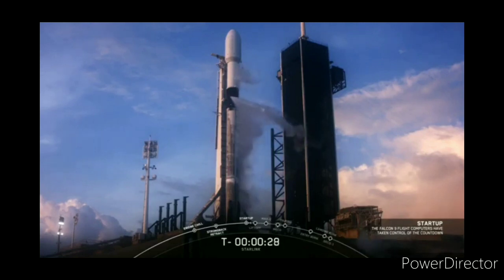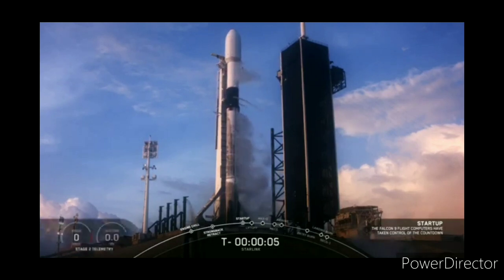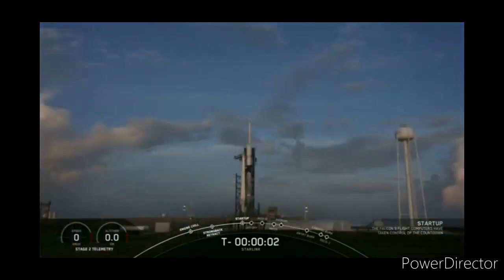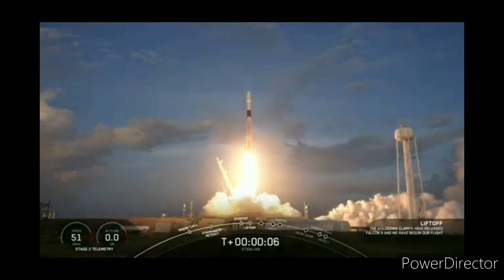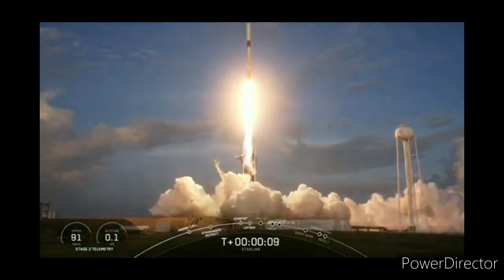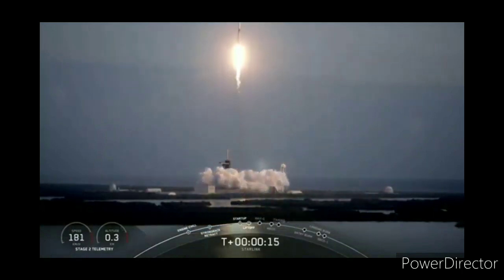T-minus 30 seconds. Stage 1 flight press. T-minus 15 seconds. 8, 7, 6, 5, 4, 3, 2, 1, 0. Ignition, liftoff. We're pitching downrange. Stage 1 propulsion is nominal.